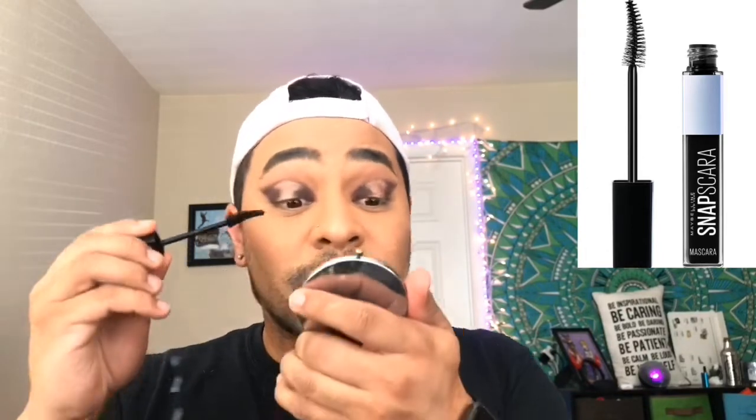So first we're gonna go with my new favorite mascara, the Maybelline Snapscara. This is the black one. It comes in like a dark cherry shade, a blue shade, a dark blue shade, and a purple. And brown, I think. I haven't tried the colored ones. I kind of think that colored mascara is corny. They just never seem to really work. All right, you guys. So I'm gonna run off camera real quick and pop on some lashes, and then I'll be right back.